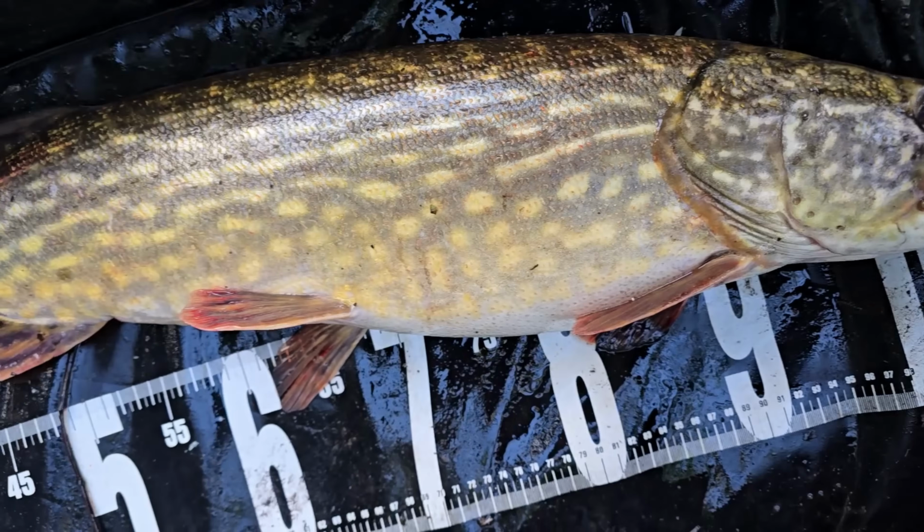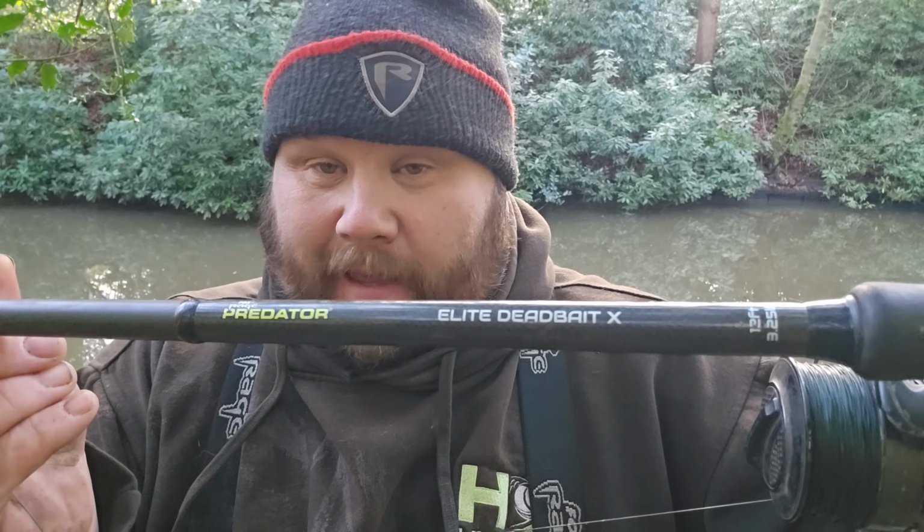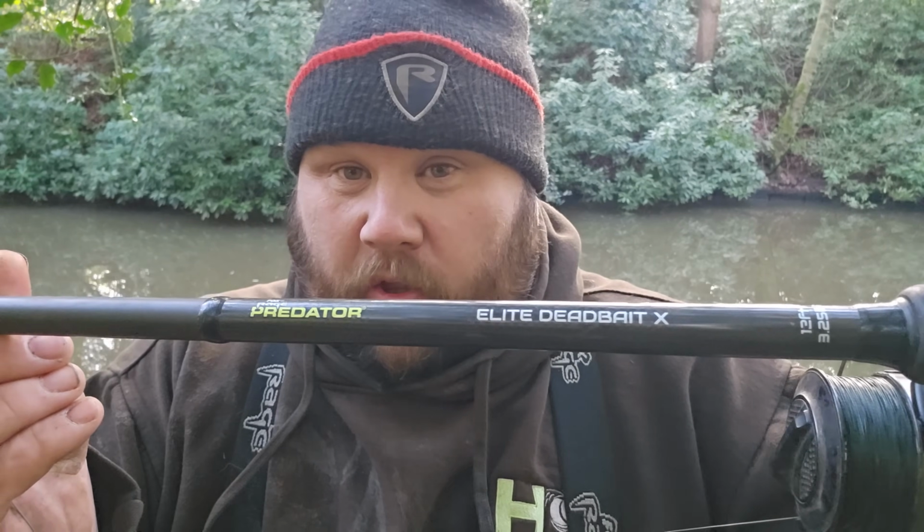Let's get her back in the margin to rest. We'll quickly go over the setup while the rod's out of the water, and it really is super simple.